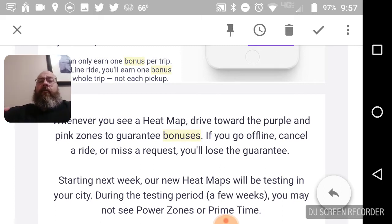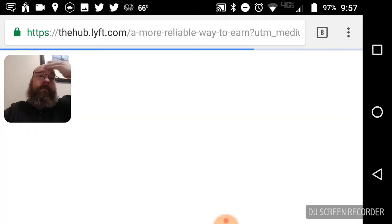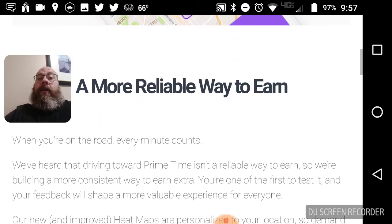Now, with missing a request, I have missed several of these requests while I'm in the zone. Some intentionally, because I just didn't want to take that ride. It was in a weird spot or something, hard to get to. What happens is it will go back down to the minimum if you miss a ride. But if you're still in the zone, you'll go back to the minimum and it'll start building up. As you go, it will build up more and more money. So you can actually get quite a big bonus if you stay in a zone long enough without a ping.